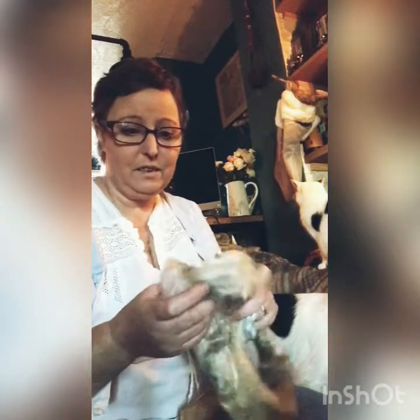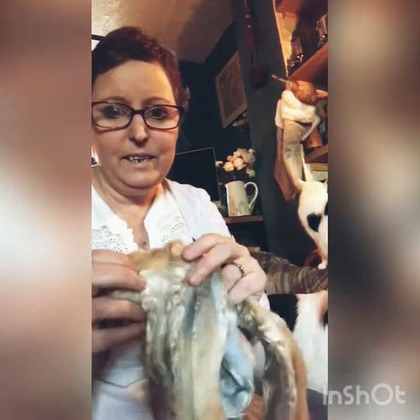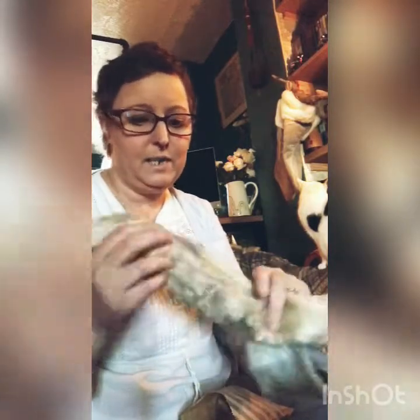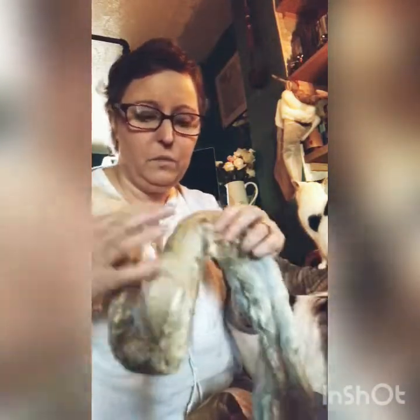Okay, so it is merino with twisted silk and linen in there. Now the linen is this gorgeous, shiny fibre that is on there, and it never dyes unless I put it in cold water dye, which defeats the object. But I wanted to give it a speckled look. I wanted you to really enjoy the look of this wool.